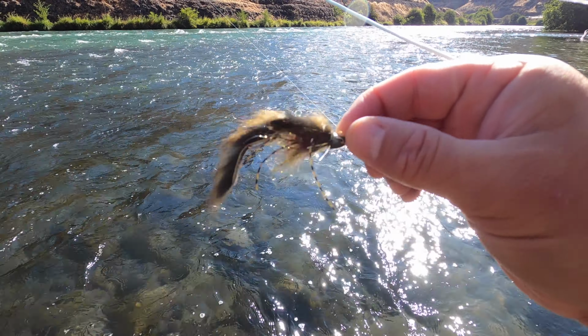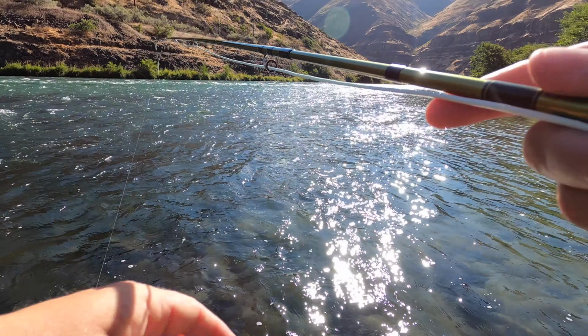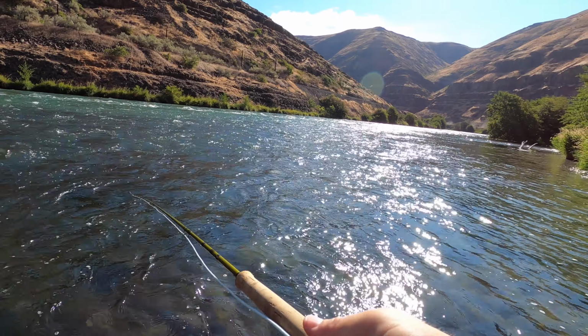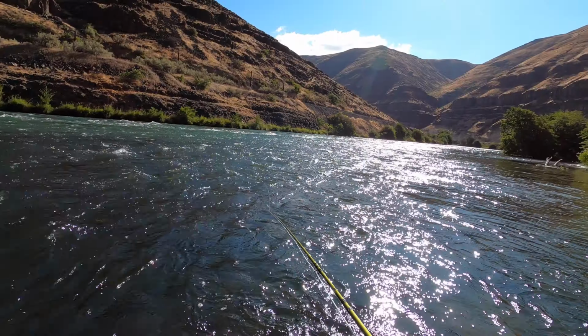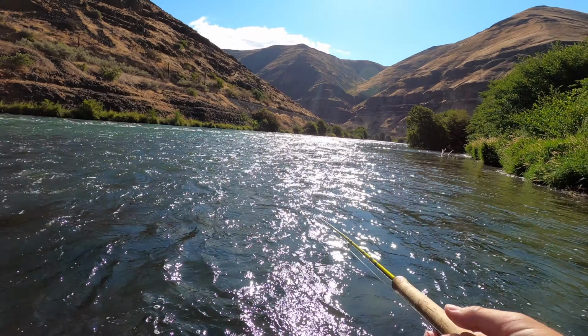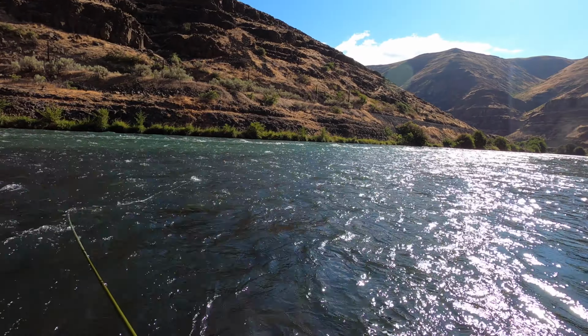That's a little sculpin pattern I'm gonna swing through here and give it a go. See if I can find a fish. They haven't been eating the nymph real well, so I thought, well, why not give the streamer a little bit of a try here? See if they'll chase that. It's worth a try. Got a good run here to swing. See if we can get it down in that slot there.